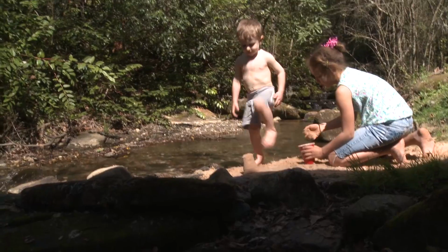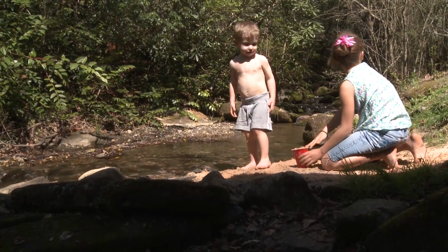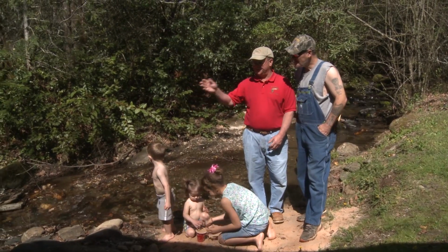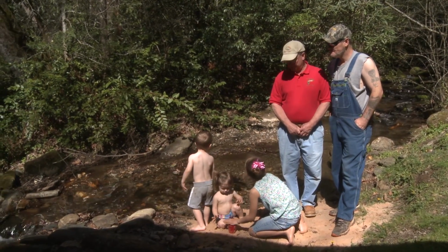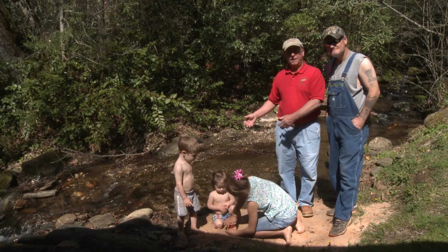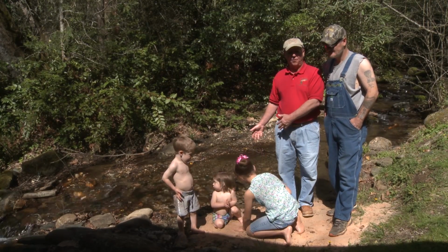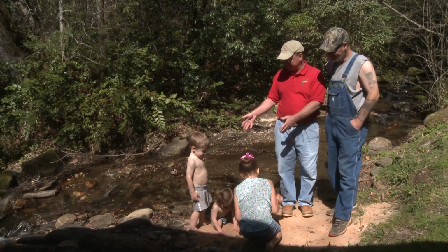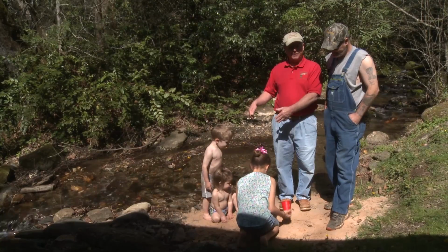These kids look like they're having a little fun there, Bill. Yeah, this is one of the sidelines of Buck Creek Trout Farm. This is one of the creeks that feeds our farm. We put some sand down here so when the kids get tired of fishing, they can take their shoes off and wade in the creek. All kids love to do that, trust me. These are my grandchildren, and they'd rather do this than fish right now.